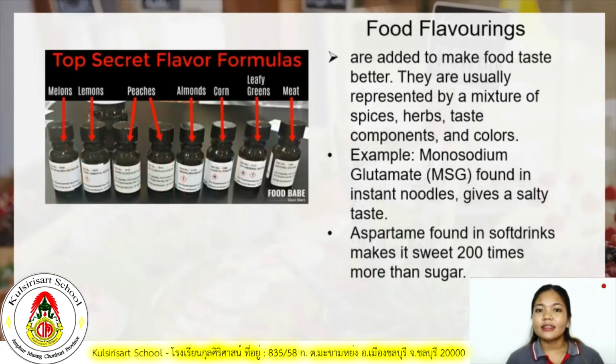Now, the second type of food additive is the food flavorings. Now, what is a food flavoring? Food flavorings are added to make food taste better. They are usually represented by a mixture of spices, herbs, taste components, and colors.